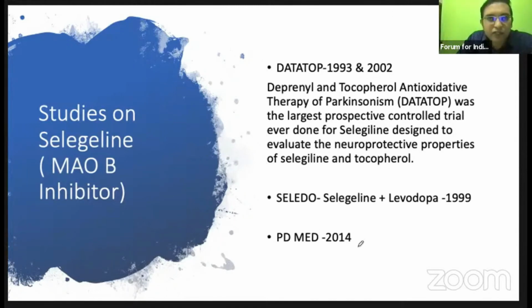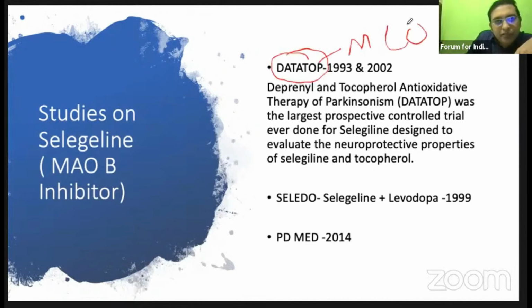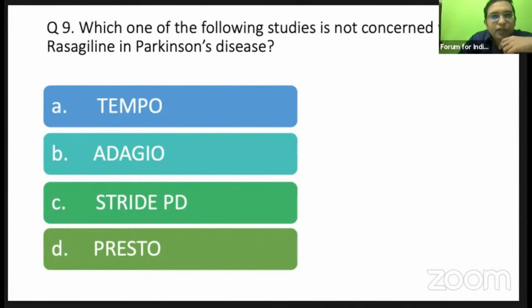Just for the sake of knowledge, DATATOP is the most commonly and repeatedly asked study, a repeatedly asked MCQ in exams regarding selegiline. And the rest of the studies I'll discuss later. So again, try to answer this question.